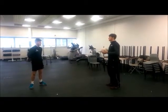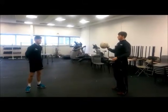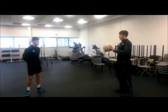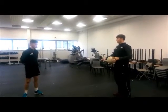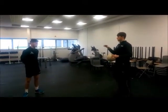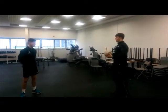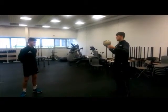Fortunately, you've had to come inside because of the weather. What I'm going to get you to do now is try 4 dummy solos. We're going to record 2 from the side and 2 from the front, so you get a chance to look at the lateral view and the anterior view of the skill, and look at the mechanics of the movement from each view afterwards.